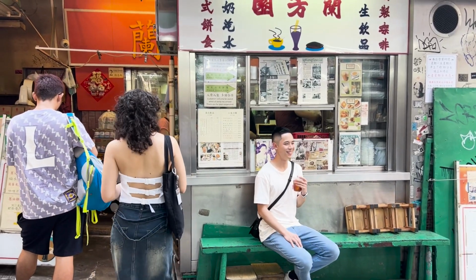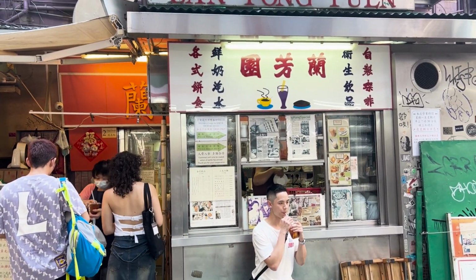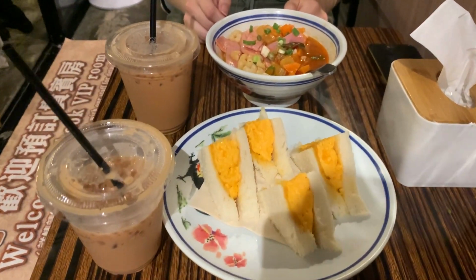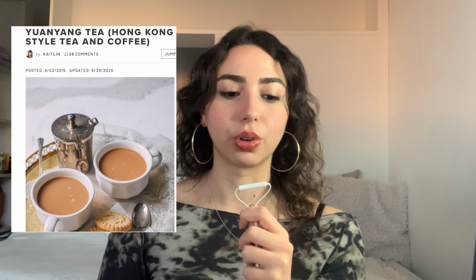So the second thing that I loved was the Hong Kong style milk tea. As you know, Hong Kong has a lot of British influence, so they have their own kind of milk tea, which tastes so good. It's made with black tea with condensed milk in there. It's really sweet. They have it hot and cold. They also have a version with milk tea plus coffee. I forgot what it's called, but it's also really special. You should definitely go try it.